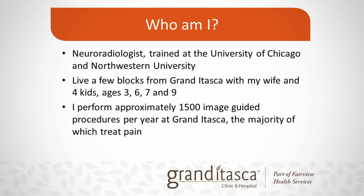I am a neuroradiologist. I trained at the University of Chicago and Northwestern, and I live not too far from here. My 3-year-old's often in the little daycare in the morning, and I do, personally, about 1,500 injections a year at Grand Itasca. And most of them have to do with pain. Now, a fair percentage of them are pre-MRI, like arthrograms, but at least as many, probably more, are direct treatment of people's pain.